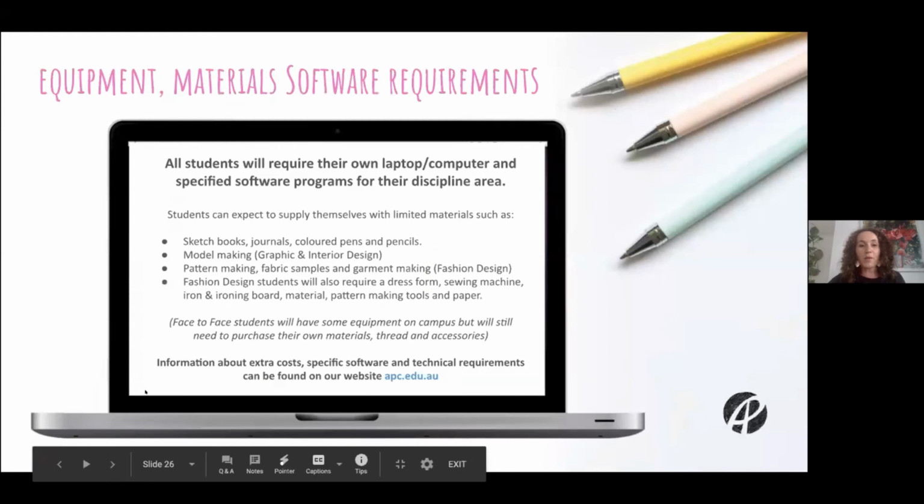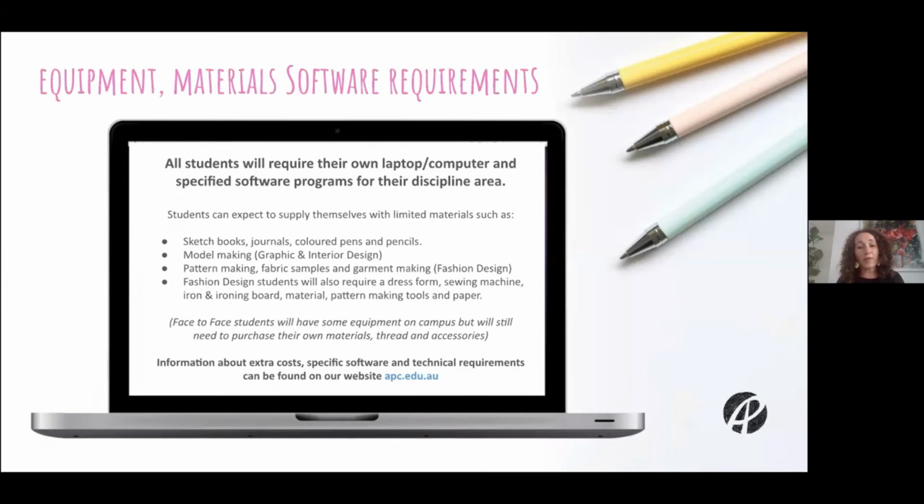So equipment, materials, and software requirements. Students all require their own laptops and the specific programs for their discipline area. Please check out our website and the course pages. It's very specific as to the computer requirements and what's required to support the design software. Students can also expect to buy themselves sketchbooks and journals, coloured pens and pencils, any model making material.